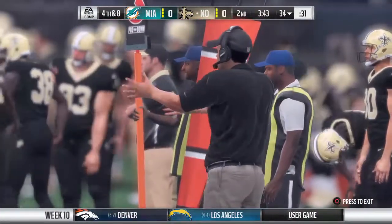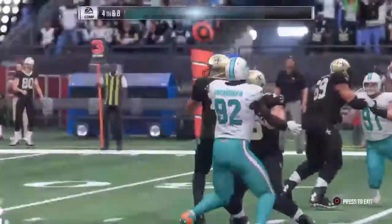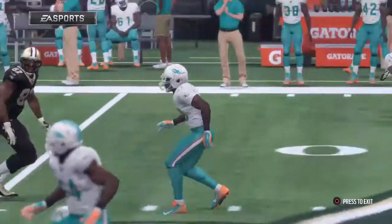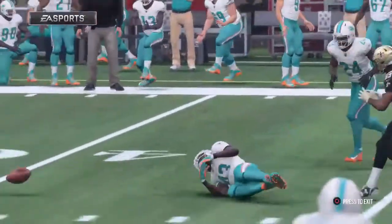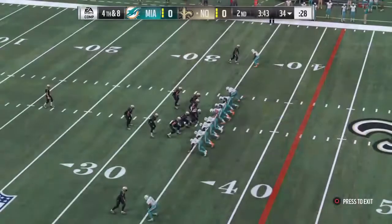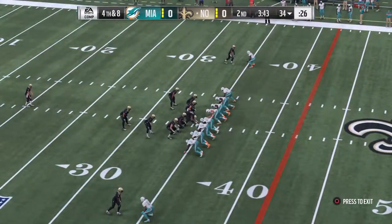Oh, man, that was close. The opportunity to change momentum, big play, right in his hands, unable to come down with it. A sigh of relief, no doubt, on offense that fell harmlessly to the ground. Here comes the Saints punter now, as he'll come on to kick this one away.